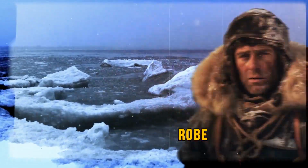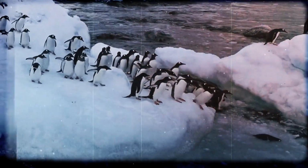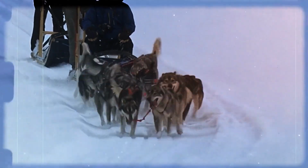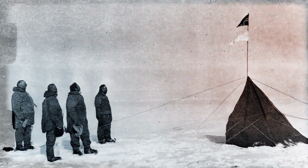It was the beginning of the 20th century, and 2 rivals, Robert Scott and Roald Amundsen, set on their expeditions to become the first people in history to reach the South Pole. The race wasn't easy, and it ended tragically for Scott. Amundsen won and set his tent on the pole before his rivals.